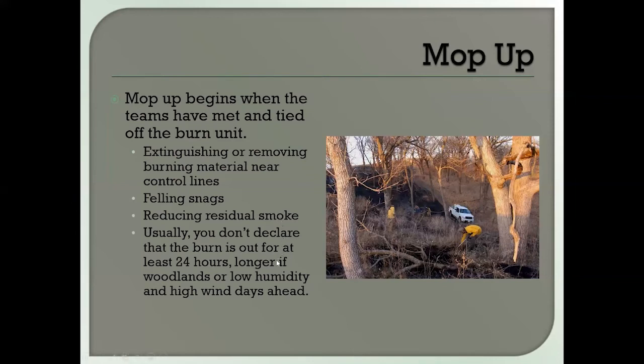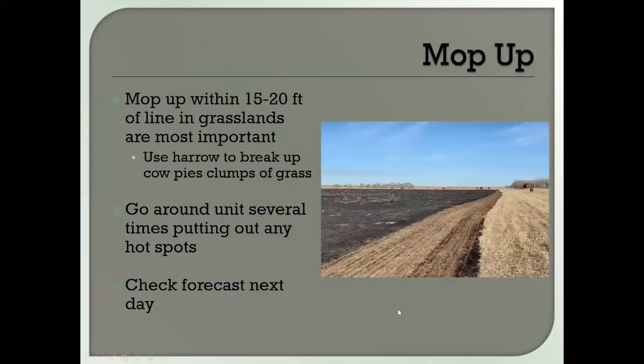It's also going to depend on your forecast ahead. So going back to the beginning of the presentation, we talked about the weather: check the next day and the day after to see what your weather is going to do. Because if it's going to be blowing 40, 50 miles an hour the next day, your mop up job is going to have to significantly increase as far as your distance, right? Maybe you have to cut trees further in the unit if you're going to have higher winds. In our grassland situation, mop up within the first 15 to 20 foot is usually probably good.